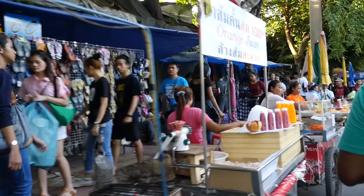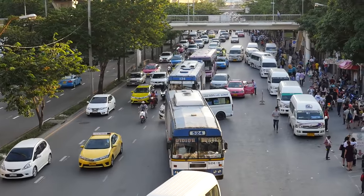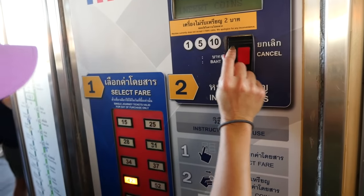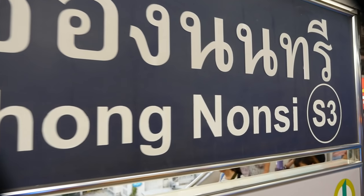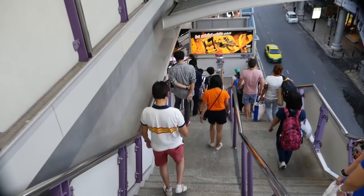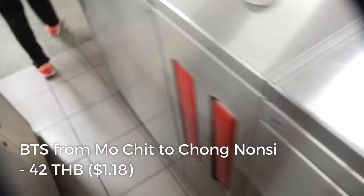We are gonna call it a day at Chatuchak. I think we're gonna head back to the BTS station and head back to Sathon. We took the BTS this time to Chong Nonsi station, and that was a great trip to Chatuchak Market. And also really good to hang out with my buddy Dwight and eat some delicious food at Or Tor Kor Market.